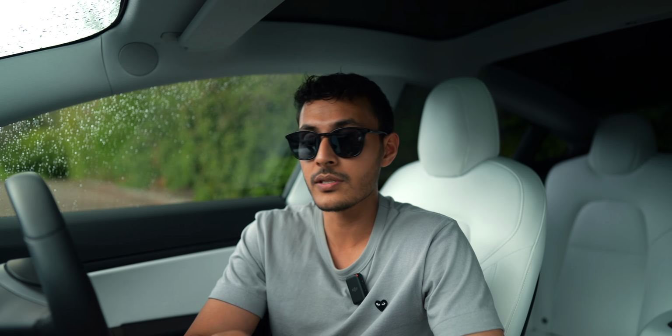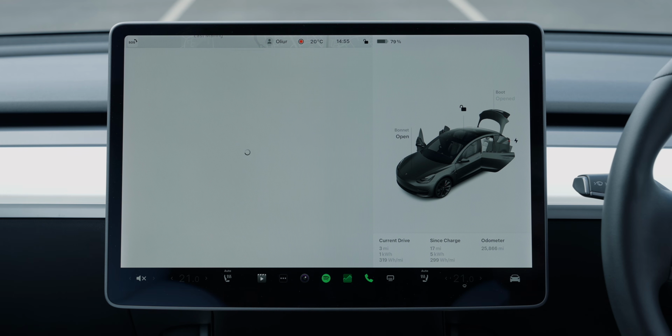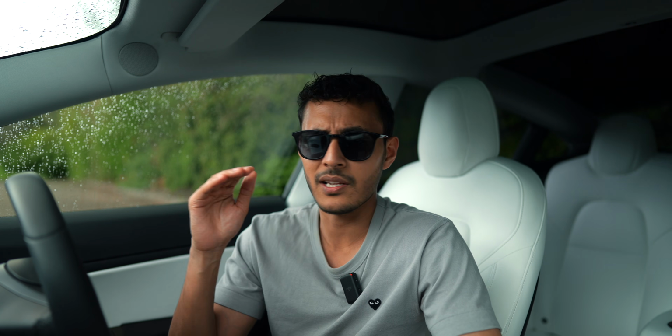So I've had new features, new apps, new UI changes and all that sort of stuff included completely for free over the last 3 years, which is really nice to see. It's quite unique to Tesla, one of the best features about it. But other car manufacturers have now caught on. They've realized, you know, this is actually a nice feature to give customers. So yeah, we'll see if other car manufacturers do it as much as Tesla, but Tesla are still well far ahead.